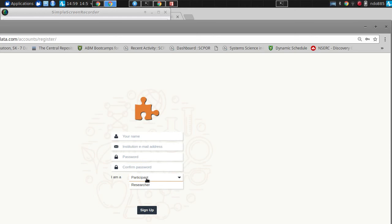Okay, so you're going to want to create a participant account, for those who want to follow along. Those of you who have a laptop might further want to create a researcher account with a different email, so that you can see the researcher interface, which is substantive and rich on its own.